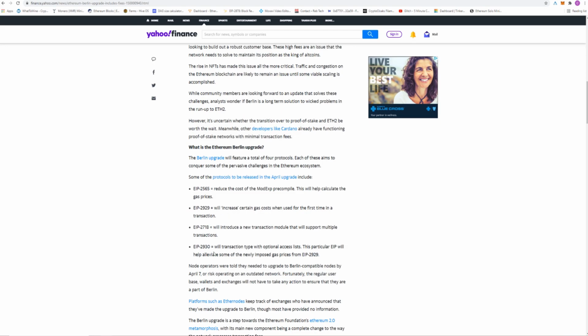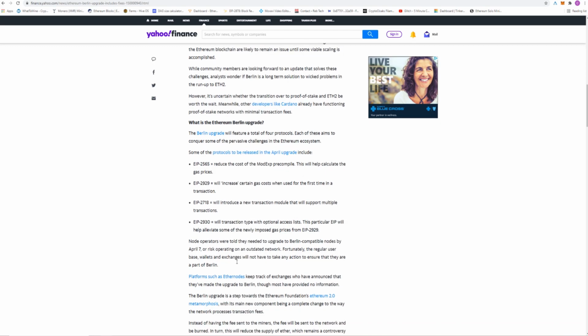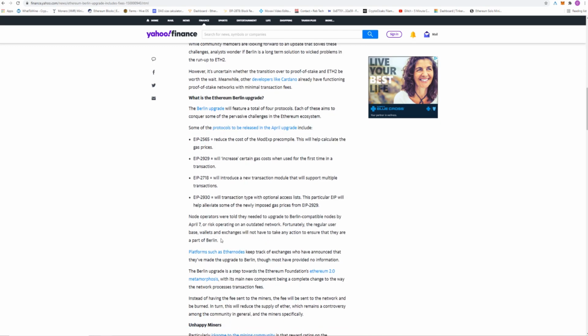EIP 1559 is supposed to reduce all that stuff and burn the fees instead of sending them to the miners, but at the same time they needed an EIP to fix it. That's how this is kind of playing out here. So they made this that could increase, and then they made this to fix that increase. Who knows how this is going to play out. I hope I didn't lose anybody there.